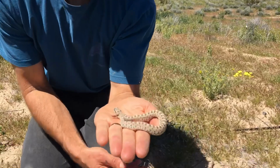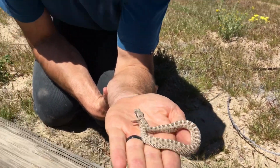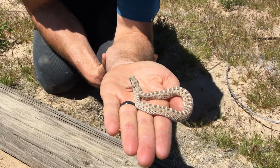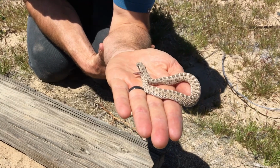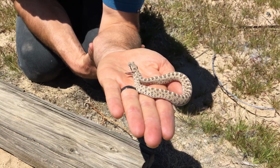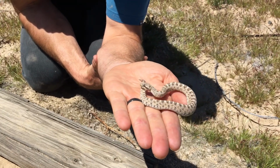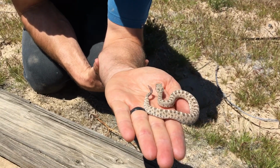Okay, we've got this guy pretty calmed down. I would never recommend handling a venomous reptile to any of you guys out there. I've been messing with these things for a long time, and got this animal to a place where he's really not feeling that defensive. He's just sort of cruising around, looking around a little bit. I would never do this with a Southern Pacific or a Mojave Green or something like that, where you may have a really, really significant bite.